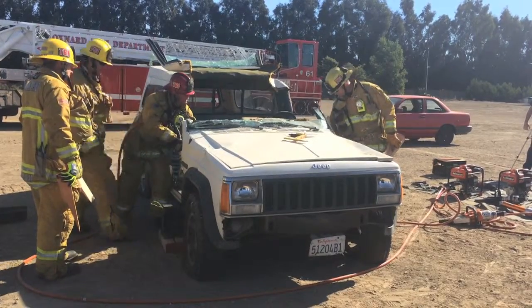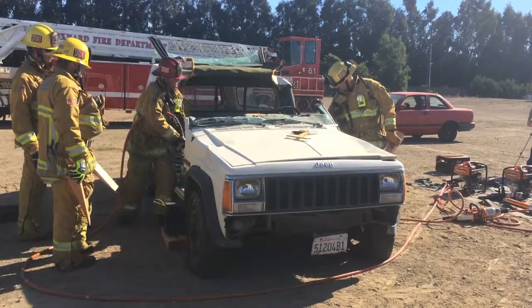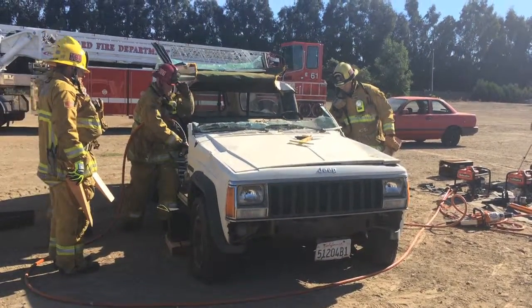Our biggest issue in all EMS is that golden hour for traumatic injuries, and this helps us start that golden hour and get them to the hospital a lot quicker.